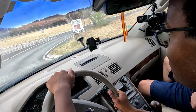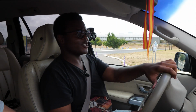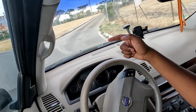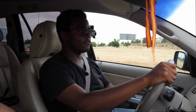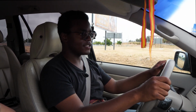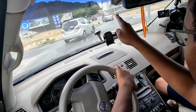Okay, so we're driving the XC90 D5. First of all, the steering has a nice weight to it. I kind of like. This one feels heavier than my XC90, which I like. Mine has a lightweight feeling to it, kind of almost too light. I think this one, that means it doesn't have the variable adaptive steering. I know that was standard on the T6 of this time as well, but probably not the 5-cylinder. Up the hill.